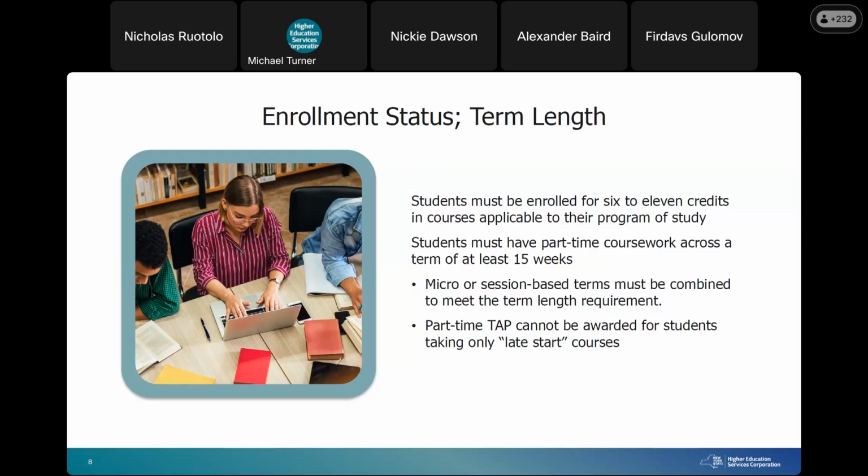So just be careful with that because we know some schools have been asking us, oh, we have students that just do some part-time coursework in one of our shorter sessions. Can they get part-time TAP? And the answer is no. They have to have that full semester's worth of courses spanning all of those different sessions.